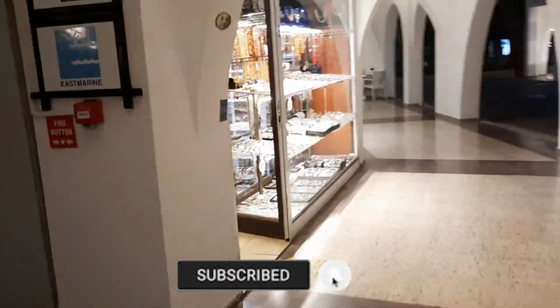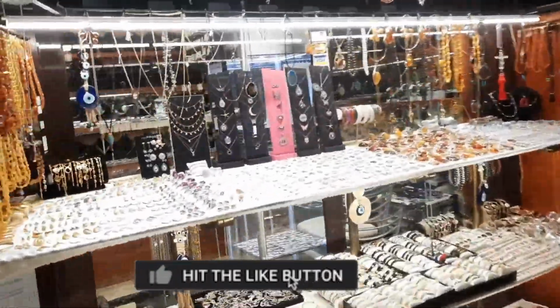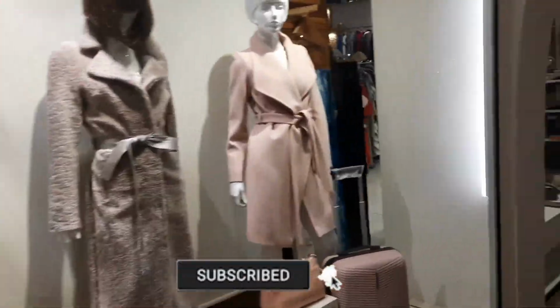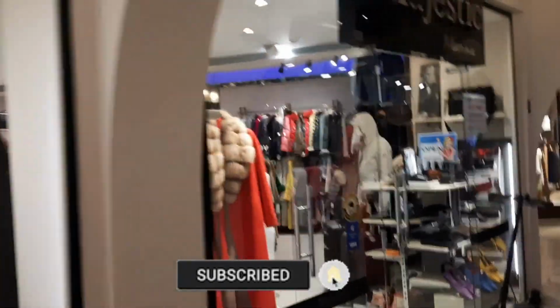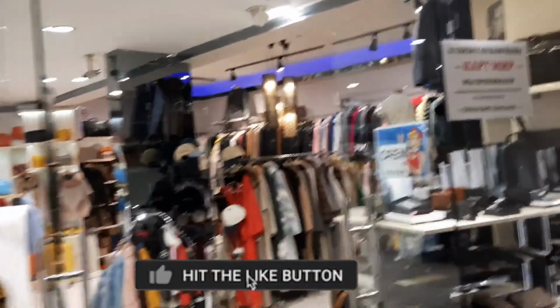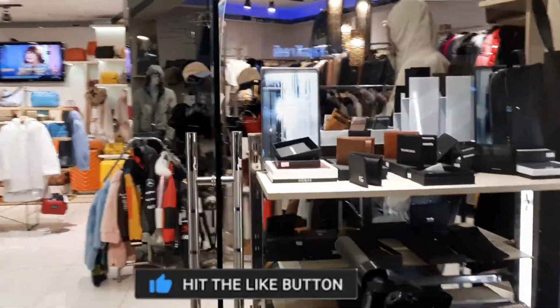And jewelry items as well. Michael Silver, there's a silver shop. You can come in and get silver or real stuff. 925, not fake, don't worry. And all real, Majestic in the marina, real leather, genuine leather, everything just here in Majestic.